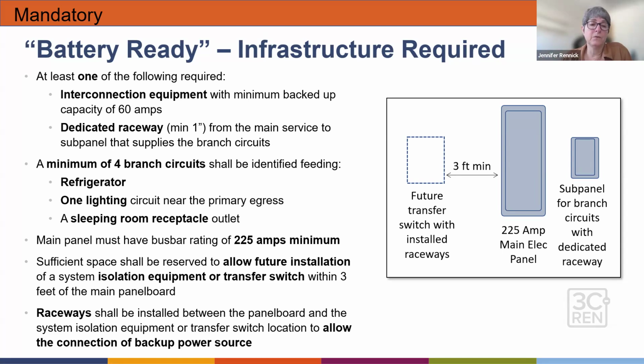And you would just have a minimum of 4 branch circuits identified that would be a part of this battery system: your refrigerator, at least 1 light, and at least 1 sleeping room receptacle outlet. And then you choose something else that you want. And the raceway is supposed to be installed between the panel board and the system isolation equipment, or that transfer switch, just to allow for the connection of the backup source to be really easy.